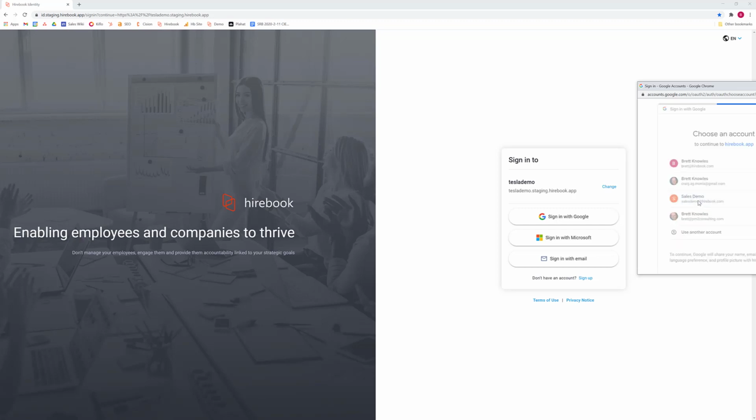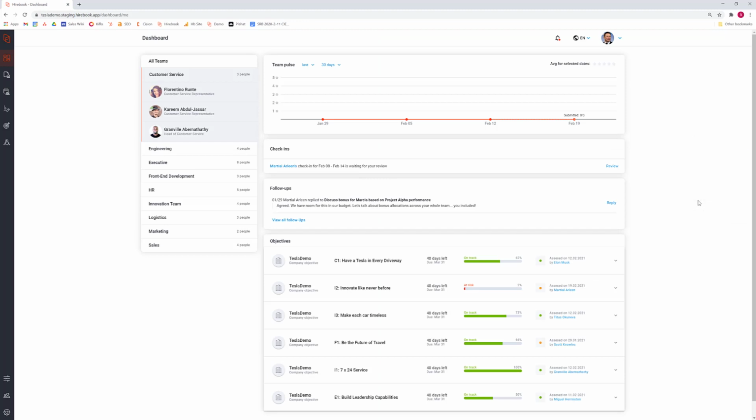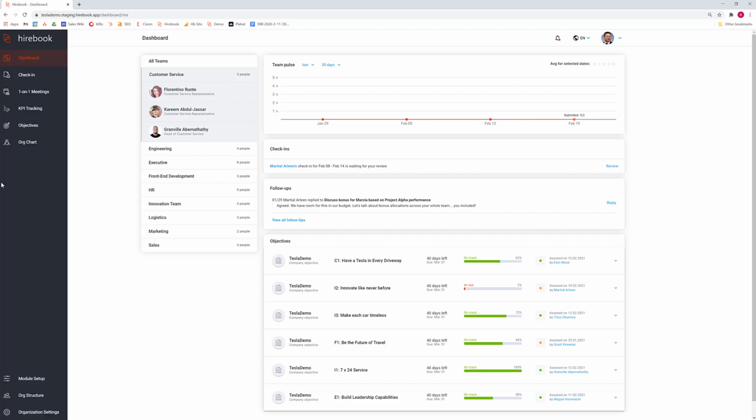HireBook is enabled through single sign-on security so that the right people get access to the right aspects of your business. As a quick heads up on the tool, navigation is straightforward. On the left side, we have the core chunks of functionality you can use. Take a look at performance by the organization chart, by objectives, down to the detail with KPIs, and engage in the social network through check-ins and one-on-one meetings.